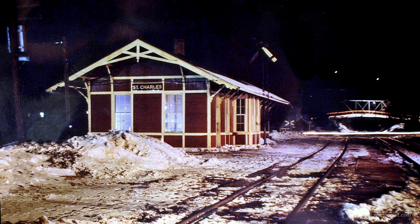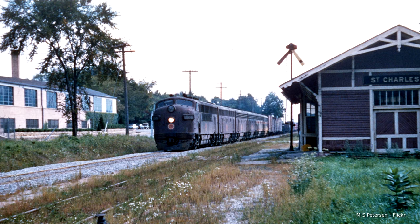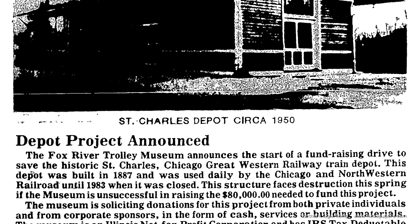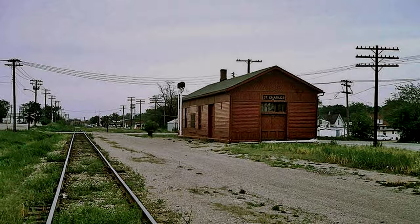Although passenger service along this stretch was shut down in the mid-1950s, the station building continued to serve the railway until the early 1980s. There were then efforts to preserve the station from the wrecking ball, to relocate it to a nearby railway museum, but that plan never materialized, and the depot was demolished in the mid-1980s.